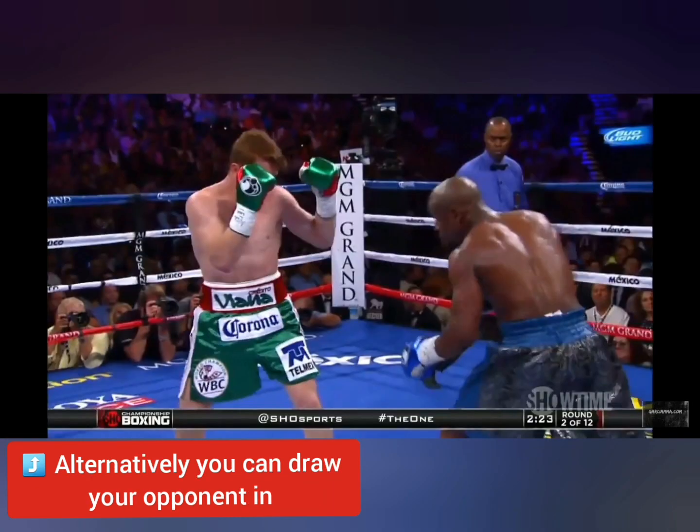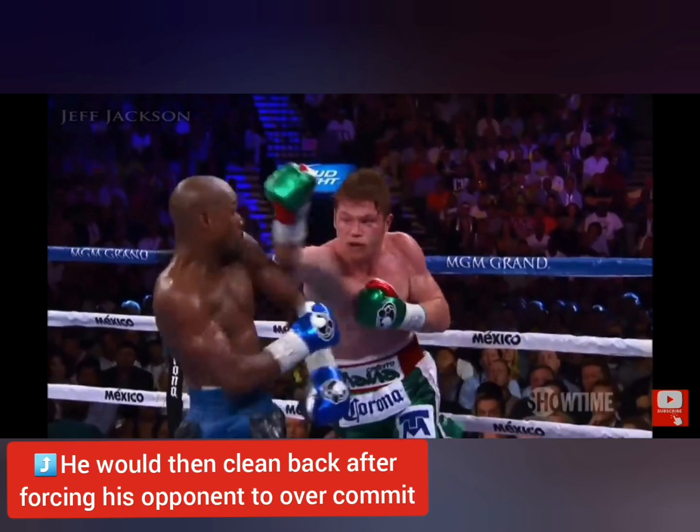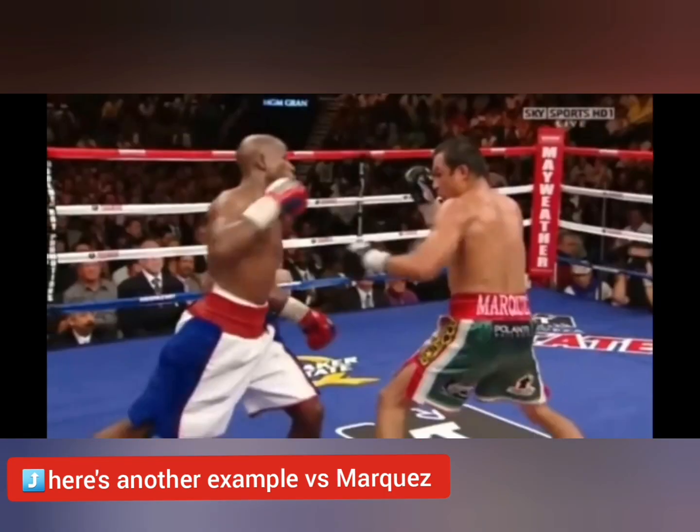A very different but equally effective tactic is bringing your opponent to you. Floyd Mayweather was a genius at this. He often leaned slightly into range to draw a shot from his opponent before leaning back and then firing straight back in with a shot of his own. Here's him doing the exact same thing in his fight with Marquez.